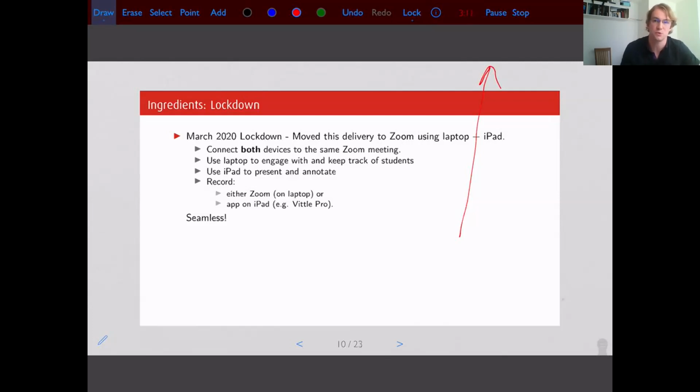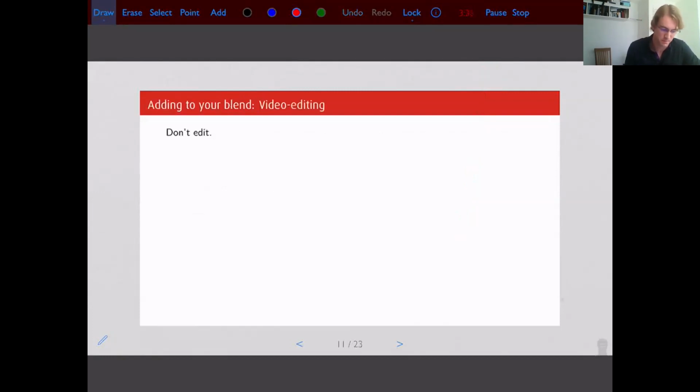The app itself is recording a video, which will be a very clean version with no video of me in it, and just the slides and the bars at the top, which is a nice, clean version of the annotated slides. So we found that this transition was in fact totally seamless, and we didn't lose a single hour of lecture when the lockdown was suddenly imposed.